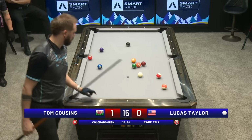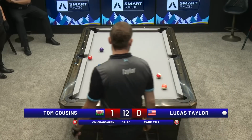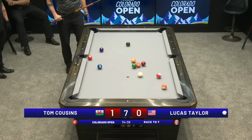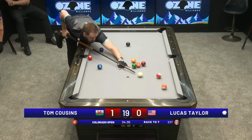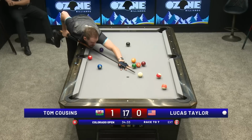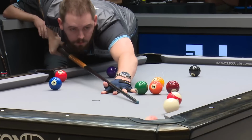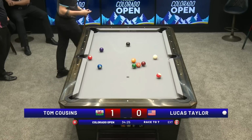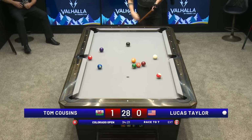Must admit, the way that Lucas has taken these stripes down so far, you can see why he's a well-regarded player. Yeah, he seems super comfortable on the TV table, and definitely been here before. Yeah, been here before, but in the same sense also hasn't. First Ultimate Pool USA arena experience for Lucas Taylor.